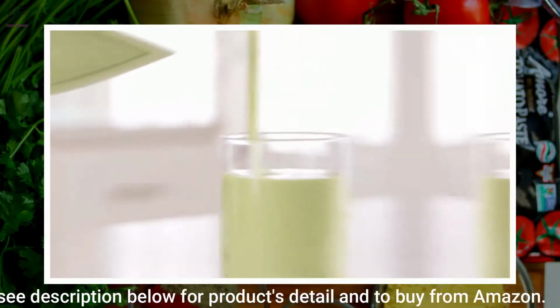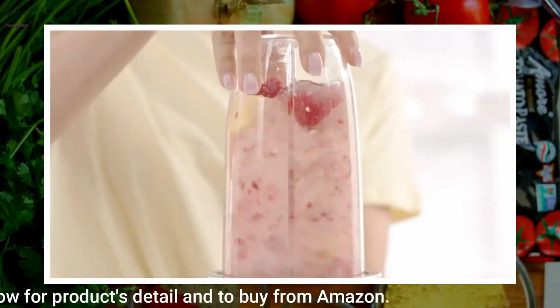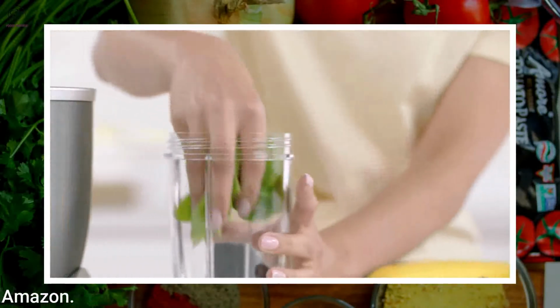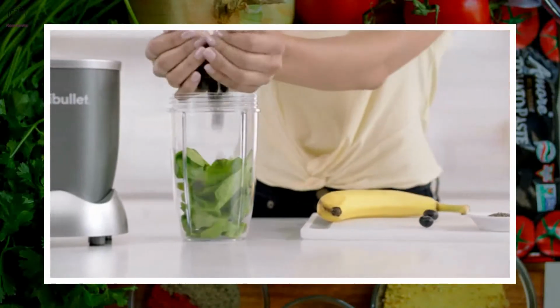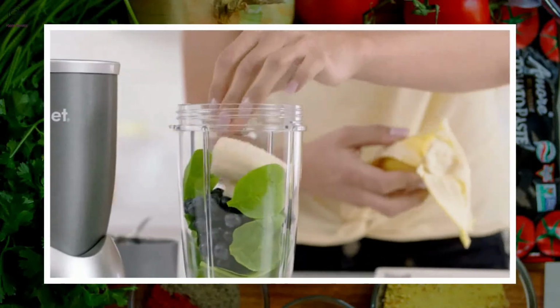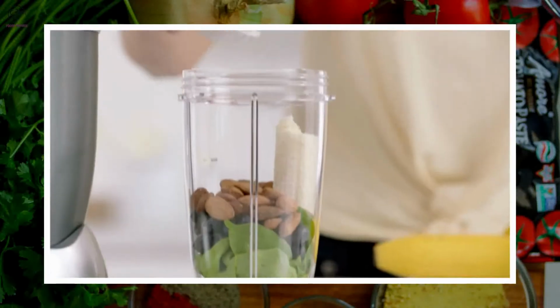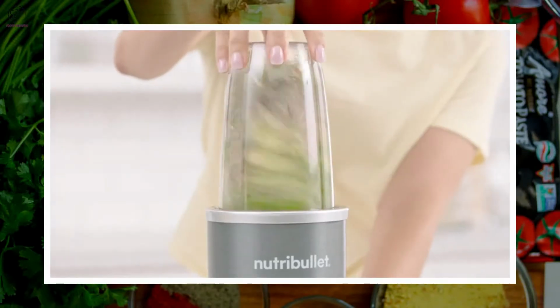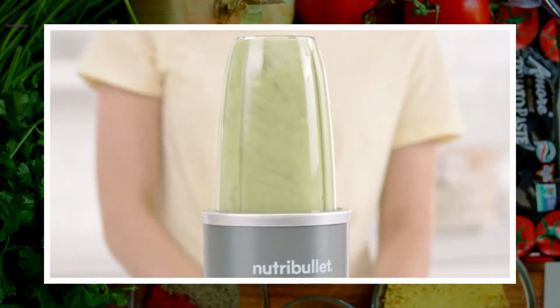Powerful 600 watt motor and refined nutrient extraction blades blend whole foods into liquid fuel for your body in seconds. Hassle-free cleaning: simply twist off the blade, rinse with soap and water, and put the cups in the top rack of the dishwasher. This item comes with a 1-year limited warranty.